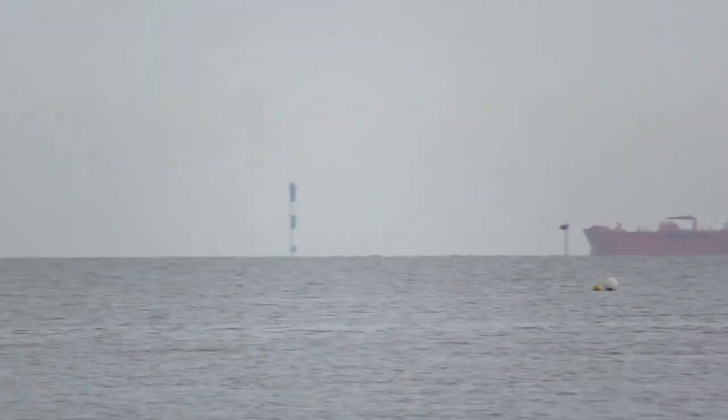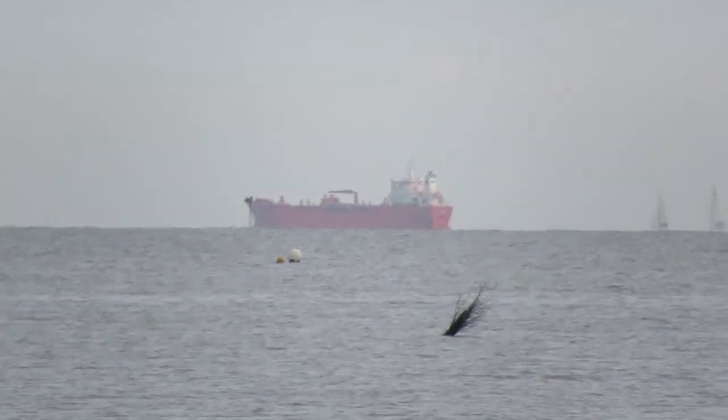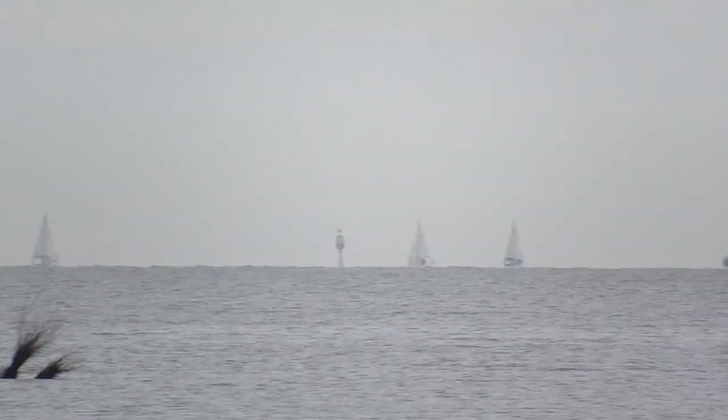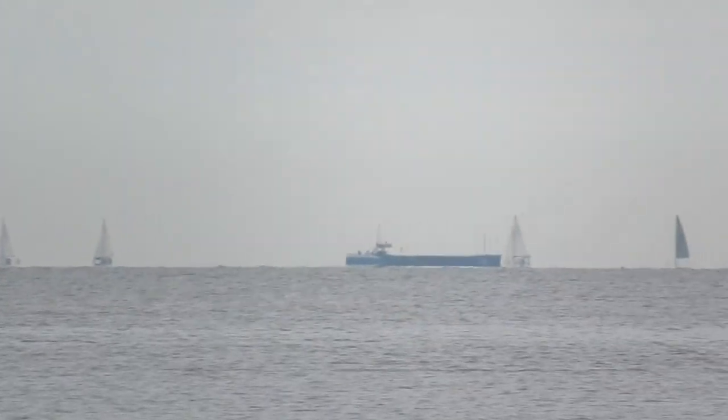It's the next morning, weather is not so hot, but there is a procession of sailboats, one after the other, coming out of the harbor. The next one, or next two. There's the next one.